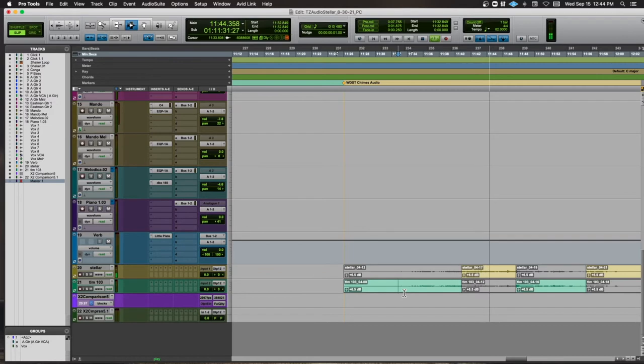But again, the Stellar takes some of the, you know, there might be some unpleasant frequencies in the upper register that the Stellar sort of brings out without having to EQ it. So I kind of like the way that sounds.